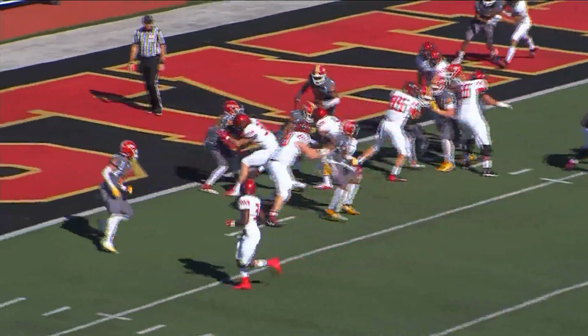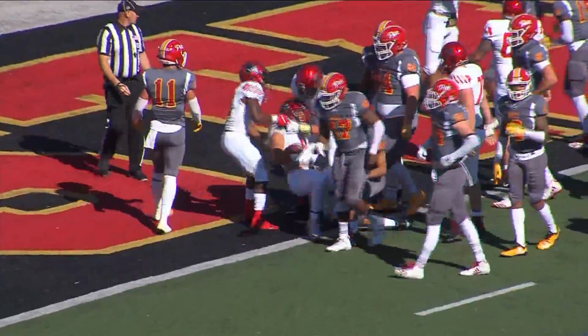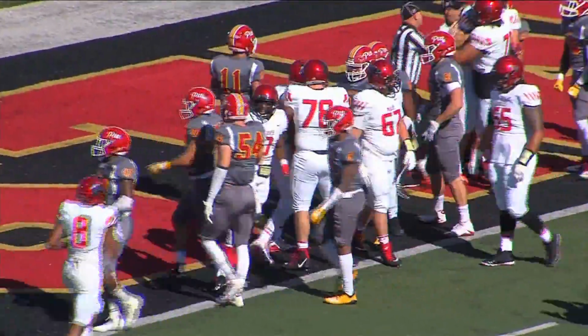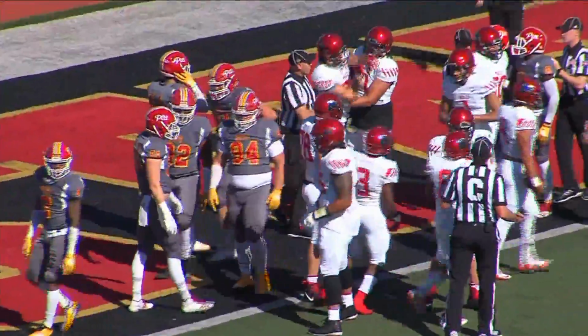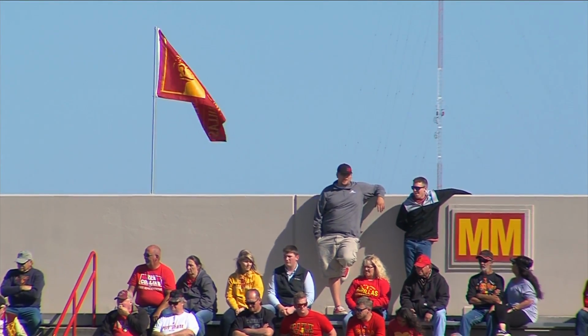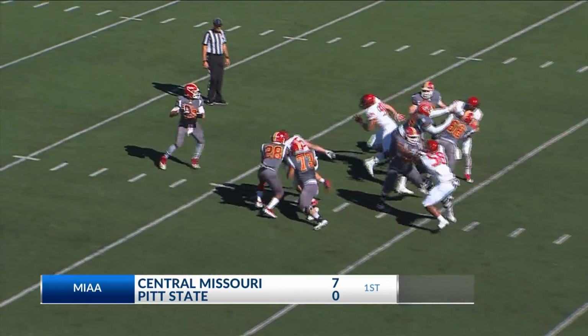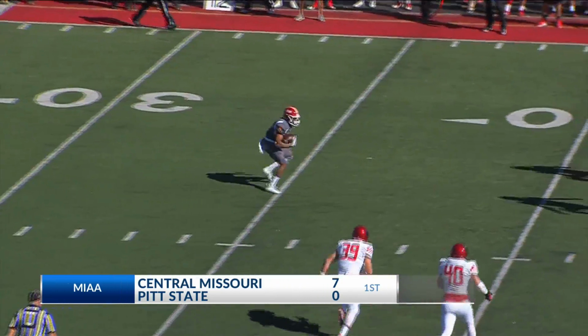Yeah, they were very deliberate in what they were doing. They took their time because they were going into the wind, and converted some big 3rd downs. You could see why they are the #1 scoring offense in the conference, able to move the ball against about anybody. 7-0 Central, but Pitt State also facing some early key 3rd down plays.